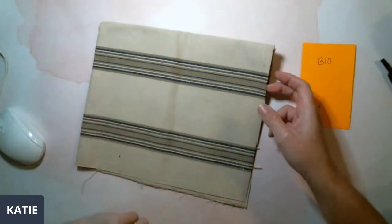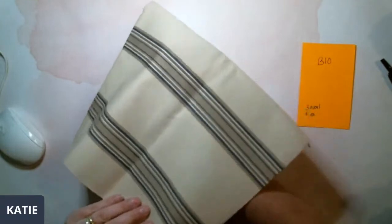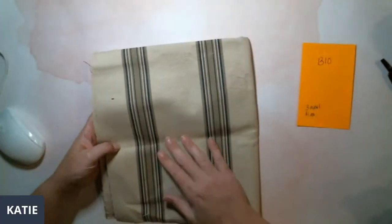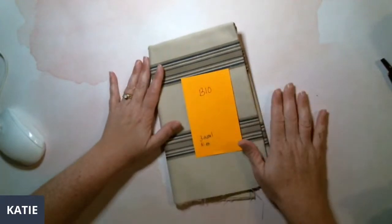So this is a very heavyweight canvas. It has the stripes going down. Again, this is really nice for farmhouse decor. It's got blue and beige. Nice. And yeah, it's a really heavyweight canvas. There is 3 available at $1 each. Okay. That is B10.